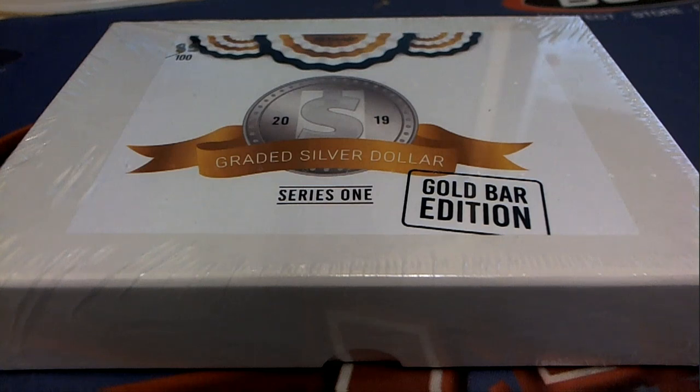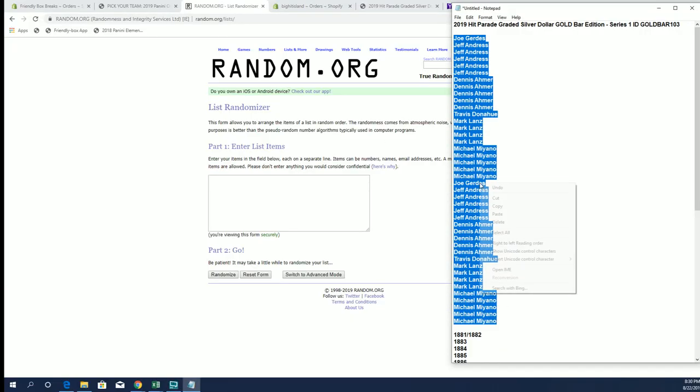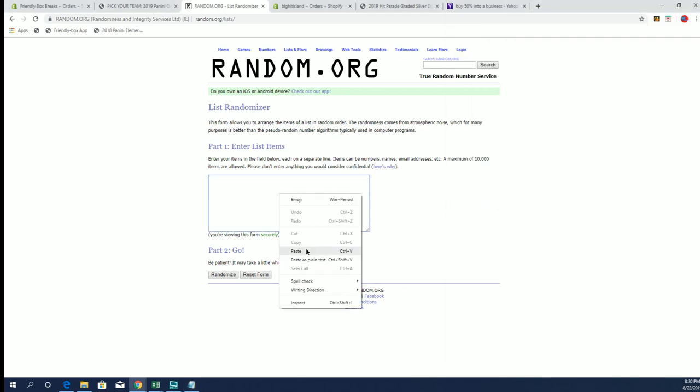Good stuff, guys. It's time. 2019 Hit Parade rated Silver Dollar Gold Bar Edition Series 1. This is number 103. Good luck, Joe G to Michael M. And let's copy and paste. Good luck, everybody.